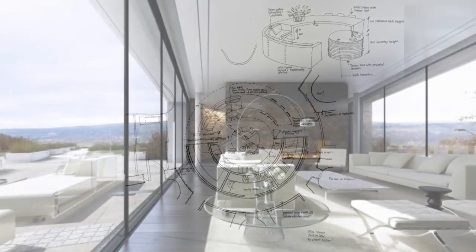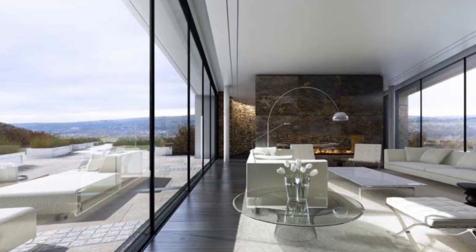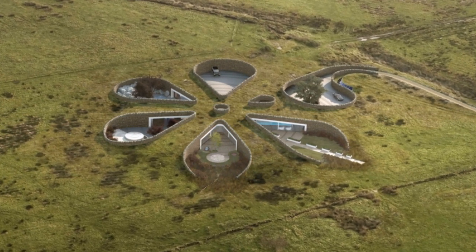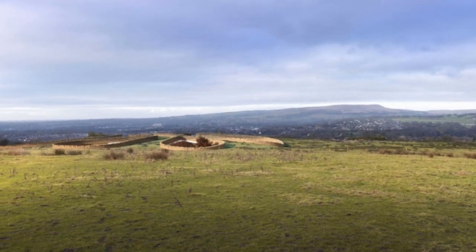The partially underground residence would incorporate a grass roof that blends seamlessly into the contours of the hillside. From above, it takes on the shape of a flower with the positioning and orientation of each section based on the usage of the space to maximize natural lighting throughout the day.